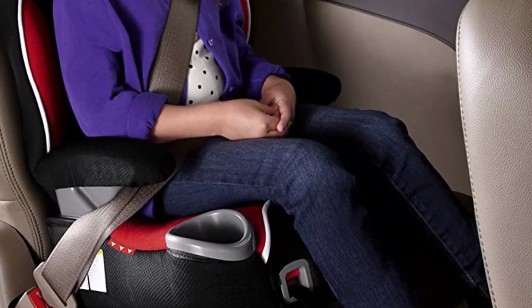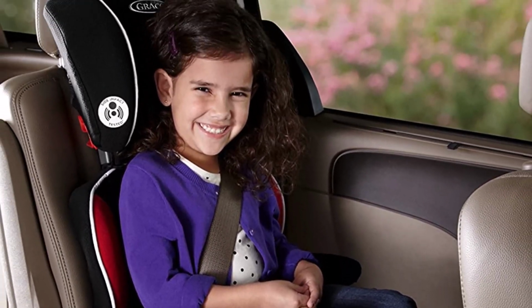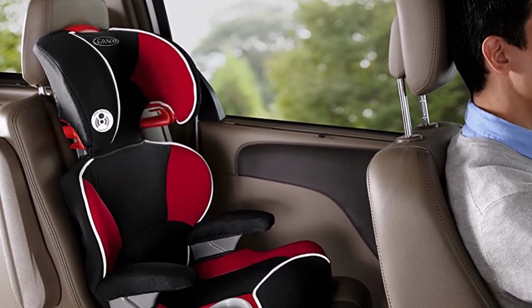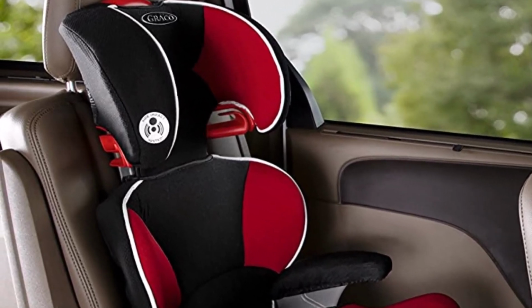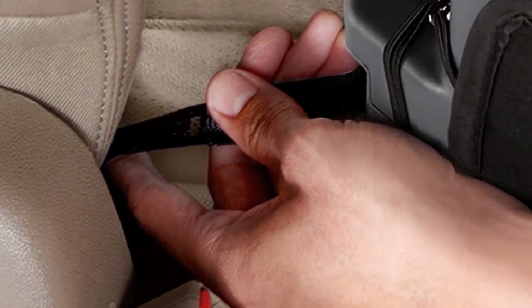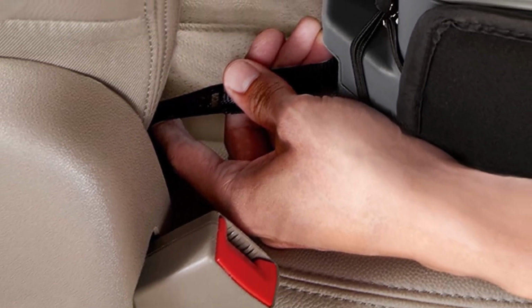comfort and full coverage back support. It's designed with energy-absorbing foam for safety. The seat includes a cup holder and a hideaway storage compartment that can hold small items. The seat is also Graco Protect Plus engineered and has undergone crash tests to meet requirements in frontal, side, rear, and rollover crashes.